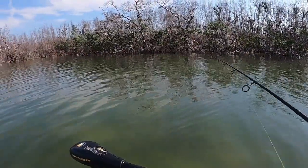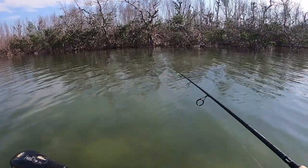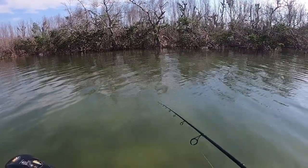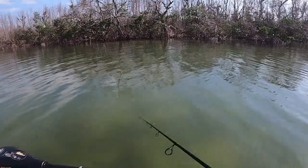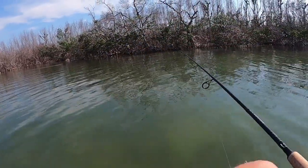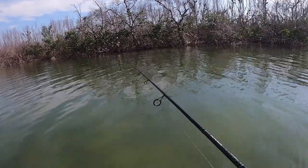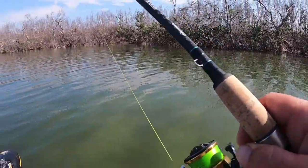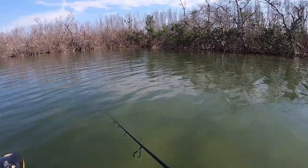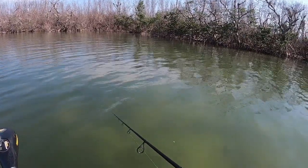Would love to get a big tarpon or some big snook on this trip, but the tarpon thing's a little intimidating by yourself, although I guess I could chase one down in this Gheenoe. I've hooked them before. I've hooked really big ones in this Gheenoe and got my butt kicked, but I guess that's why it's intimidating to me. But yeah, we'll see here.